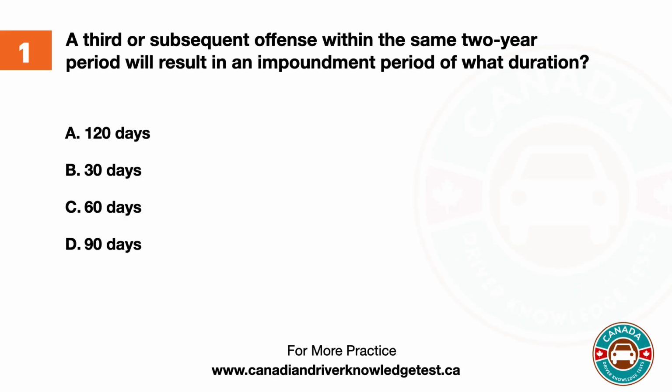Question 1. A third or subsequent offense within the same two-year period will result in an impoundment period of what duration? A. 120 days. B. 30 days. C. 60 days. D. 90 days. The answer is C. 60 days.